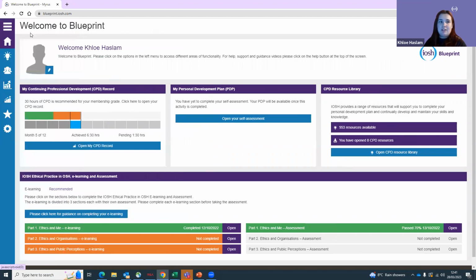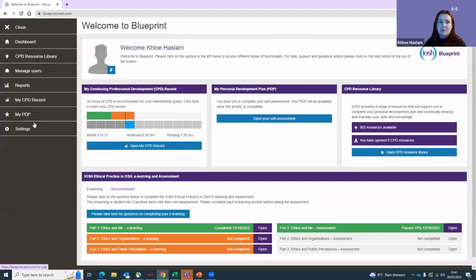If you click here, the dash, it will bring out that dashboard for you. Clicking here will bring you back to this main Blueprint dashboard. Then you'll have the CPD resource library, which will take you directly into that resource library. You'll have your CPD record, and then you'll also have your personal development plan down the side and a settings button. Going into here, you'll be able to access and change your password and things like that. So if we close that down.